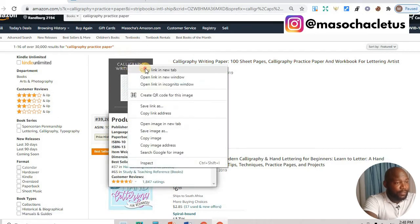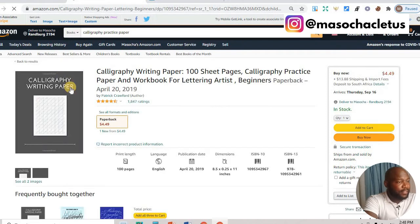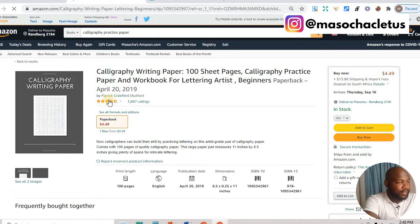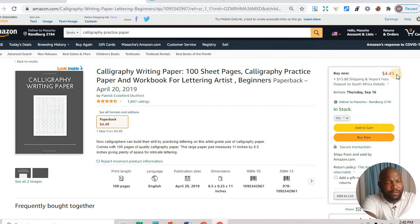Let me open this in a new tab. I want to show you the interior, if the look inside will show up. Sometimes the look inside doesn't, but it is an independently published book. Yeah, we got the look inside right there. It has a lot of reviews. Now first, before we even look inside, let's take a look at the price. It is priced at $4.49. I understand there are books that are priced higher than this.